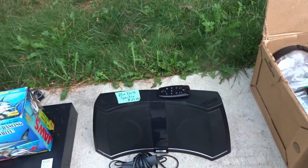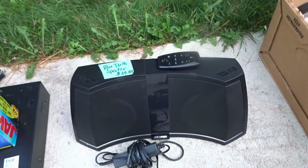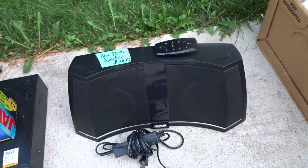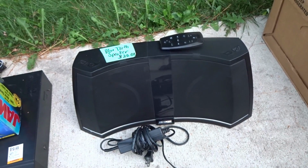$12.50. Okay, the Kicker's even better. So I finally looked this thing up when I got home, and for $12.50, it was an amazing deal. She also told me that her husband bought this for her for Christmas.